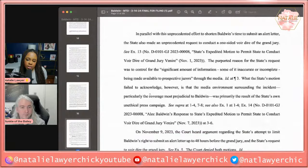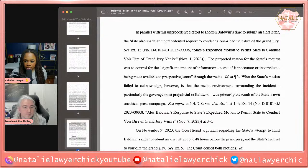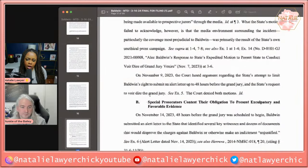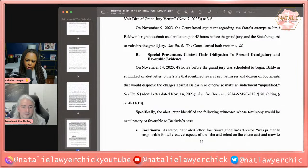In parallel with this unprecedented effort to shorten Baldwin's time to submit an alert letter, the state also made an unprecedented request to conduct a one-sided voir dire of the grand jury. The purported reason for the state's request was to control the significant amount of information, some of it inaccurate or incomplete, being made available to prospective jurors through the media. What the state's motion failed to acknowledge, however, is that the media environment surrounding the incident, particularly the coverage most prejudicial to Baldwin, was primarily the result of the state's own unethical press campaign. On November 9, 2023, the court heard argument regarding the state's attempt to limit Baldwin's right to submit an alert letter up to 48 hours before the grand jury and the state's request to voir dire the grand jury. The court denied both motions, thereby ruling in favor of Baldwin.